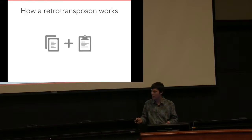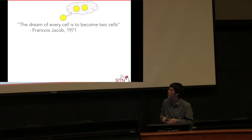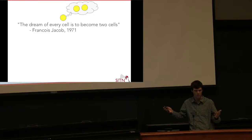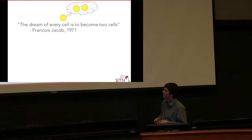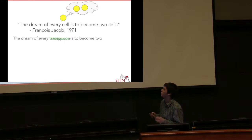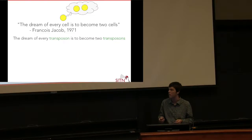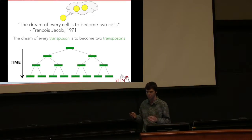If we think about how these transposons live and what they do, I think it's nice to refer back to something you might have heard if you were here last week, which is that for cells, the dream of every cell is to become two cells. In the same way, the dream of every transposon is to become two transposons. We can think of transposons as selfish replicators that are going to try over time to go from 1 copy to 2 copies to 4 to 8 and so on.